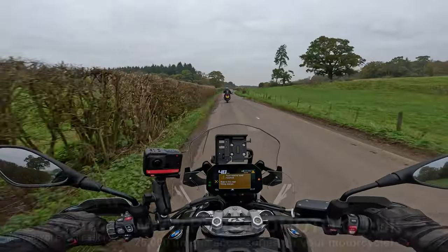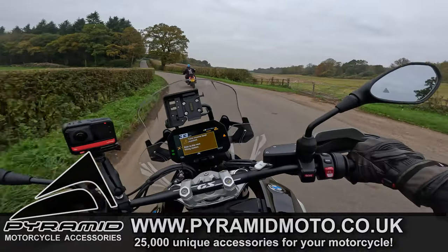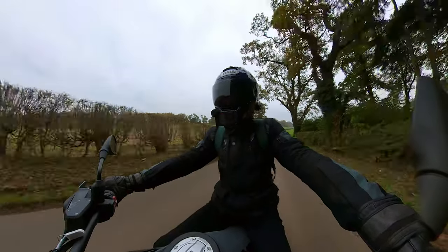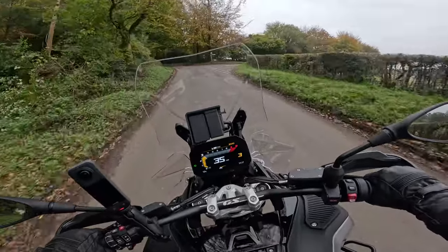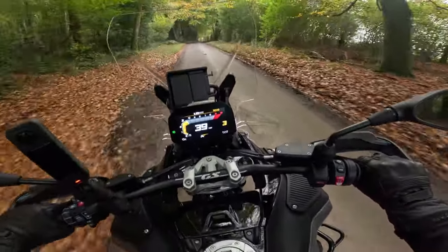This is very nice. Just jumping on it, I haven't ridden one for ages. I reckon the last time I rode the GS1300 was probably January, February time when we did that review. But they're so easy to get used to, aren't they? So comfortable. They are easy to live with. It's a great mile muncher. It's got to be one of the best bikes out there, isn't it? Just for munching miles.